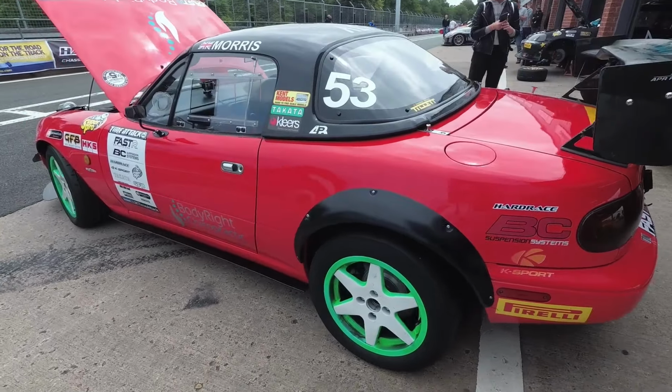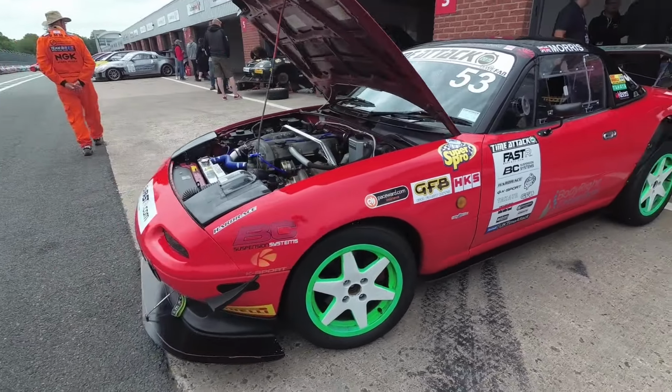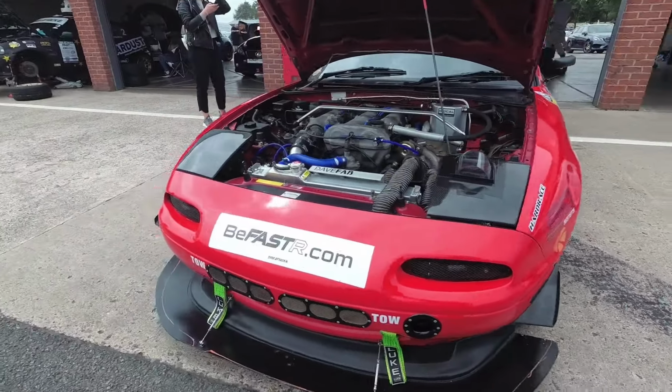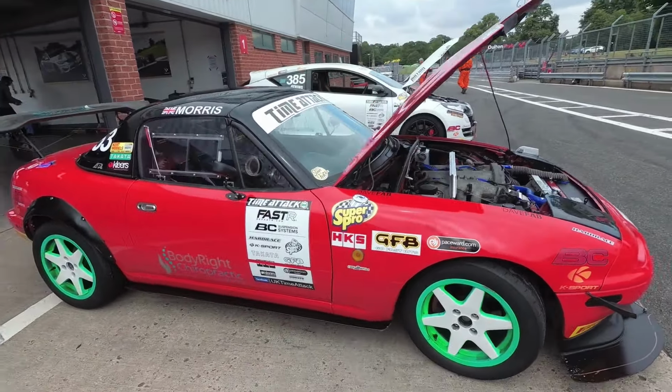Okay, well it's a 1.6 with a turbo, a T28 turbo. So it runs normally at nearly 300 horsepower. But today we've got a few problems with overfueling, so it's boost cutting at about 4,500 revs. So I don't know how many horsepower we're running, but it's not up there.